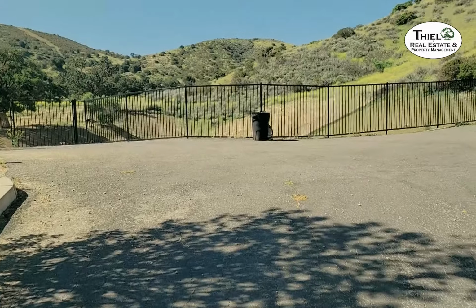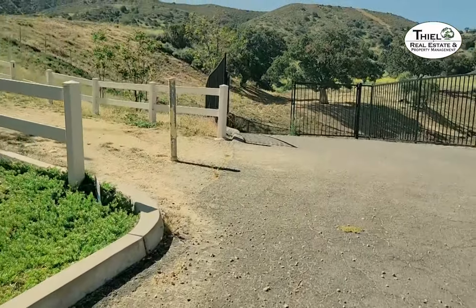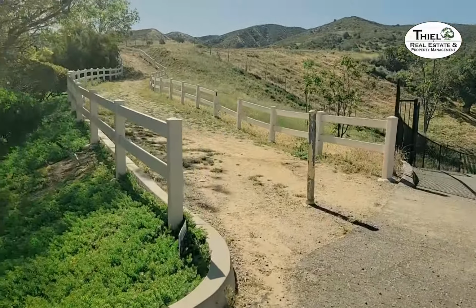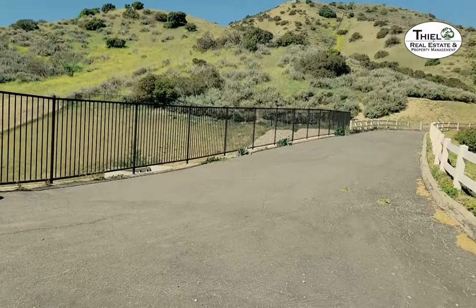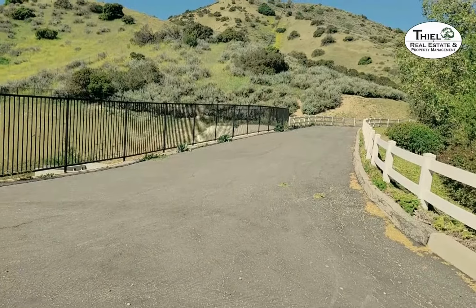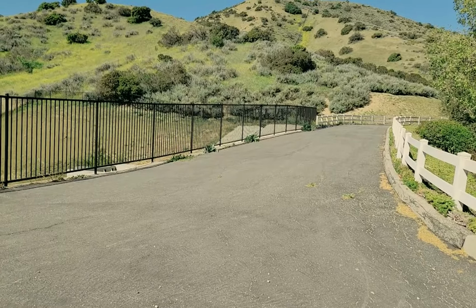At the top of this second entrance, you're going to get to take a right or a left. Left's going to take you around the housing tract. Right is going to take you to Parker Ranch Trail. And you get a nice stroll through these picket fence trails behind the housing tract here.